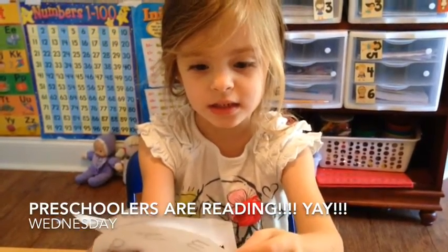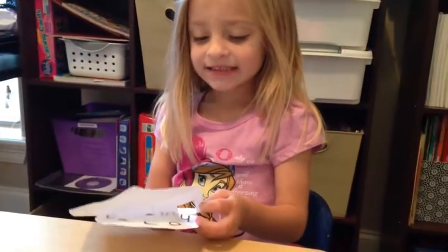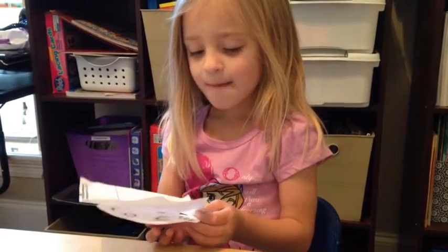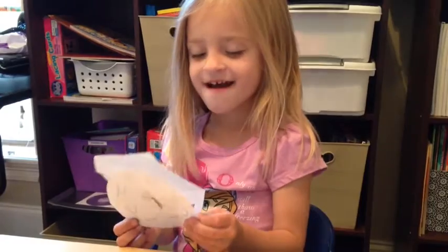Hat. What else? Mat. Good reading. Sack. I think hat. Mat. Bat. Sat. Cat. I want to go read to Daddy too. Cat.